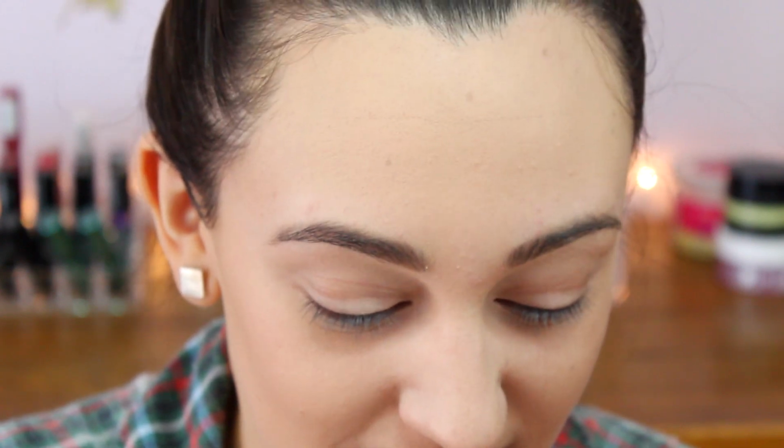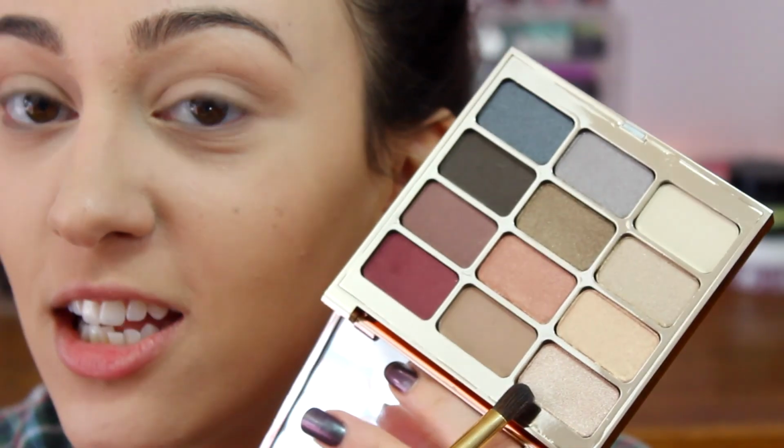Okay, so for this makeup look, I want it to be kind of fall-ish, so hopefully it comes out fall-ish. I primed my eyelids with the Benefit Stay Don't Stray, so that is what we are working with. Okay, so I'm going to take this matte brown, which is called Puppy. How cute! And I'm going to put that on my crease. I'm going to take this color right here that is called Kitten and put it all over my eyelid. I've heard so many great things about this color, so I'm excited to see what it looks like.